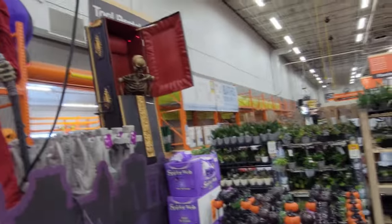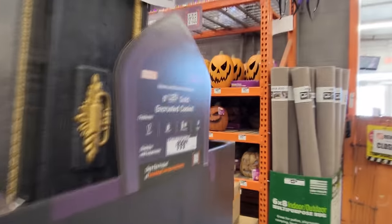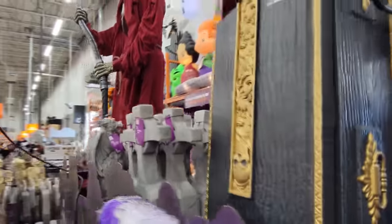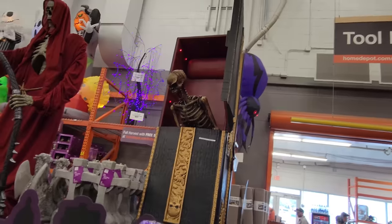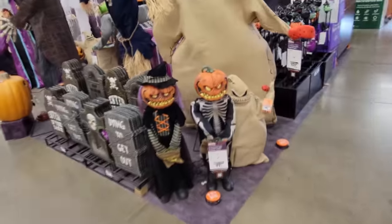All right, before we go on, we got to come back over here for a minute because we haven't looked at the casket. Okay, so here is the casket. It looks like it's plastic. Graven Bones, 6 foot, gold encrusted casket. Yeah, that's plastic. That's actually made pretty good. Obviously, the skeleton does not come with it. But that is a pretty dang good looking casket. How much is it? $199. I guess that's pretty good. Man, I'll tell you what.